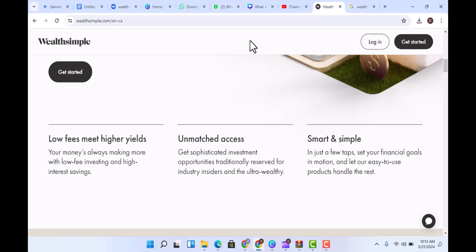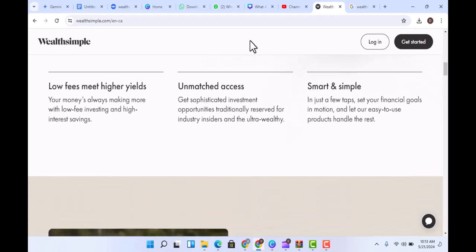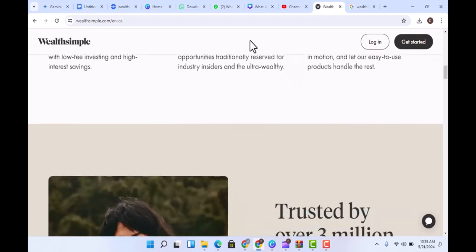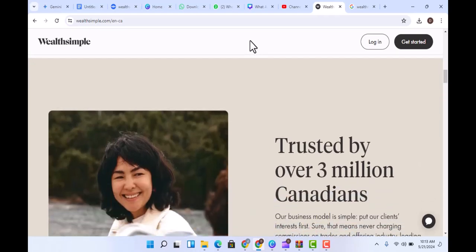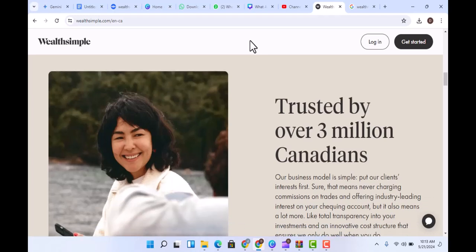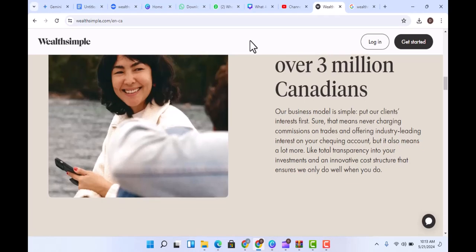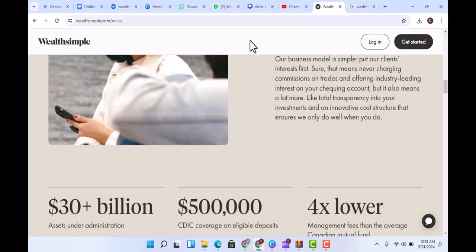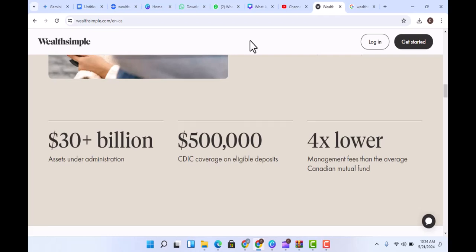So, what does Wealthsimple offer? As I mentioned earlier, Wealthsimple offers a variety of investment products and services. Here are some of the most popular options. TFSA, a tax-free savings account that allows you to save money for retirement or other goals. RRSP, a registered retirement savings plan that allows you to save money for retirement on a tax-deferred basis. Global ETFs, exchange-traded funds that invest in a variety of assets, such as stocks, bonds, and commodities.